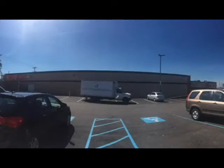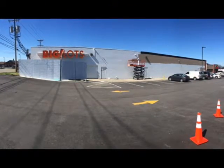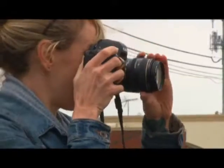Dave Nicklees, who is a manager of the properties here, had decided they were going to repaint this and called and said, we'd like to do something different with that wall. Where do we go from there? And I said, well, there's this neat program called the Paint Project. All right, guys, you ready?